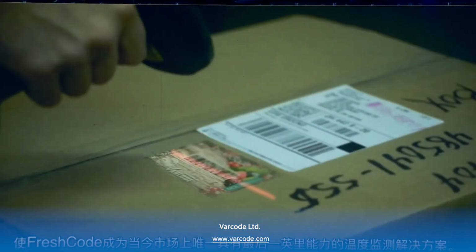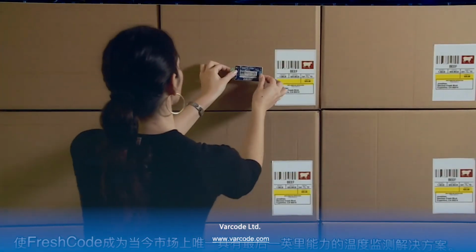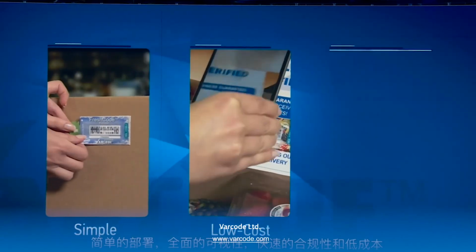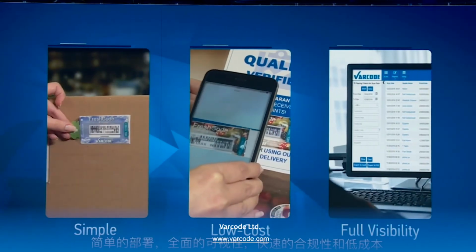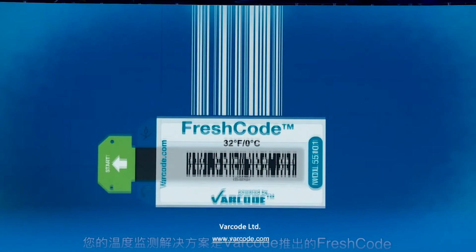It is the only last-mile capable temperature monitoring solution on the market today. Simple deployment, quick compliance and low cost, full visibility. Your temperature monitoring solution is FreshCode by Varcode.